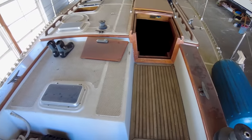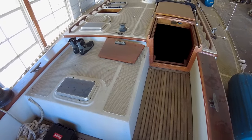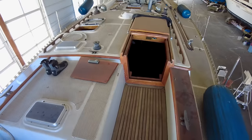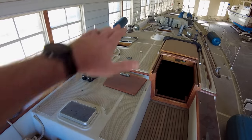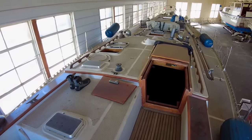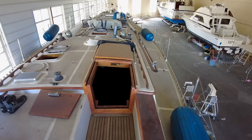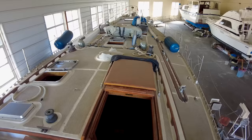Got a little walkway right here. Certainly you can set something up right here for seating. So not bad. I like this setup. I like the offset companionway as well. That gives you more options down below. As you guys will see, there's a nice U-shaped galley right there. So yeah, offset companionway is pretty nice. And speaking of down below, I think it's time to go down below.